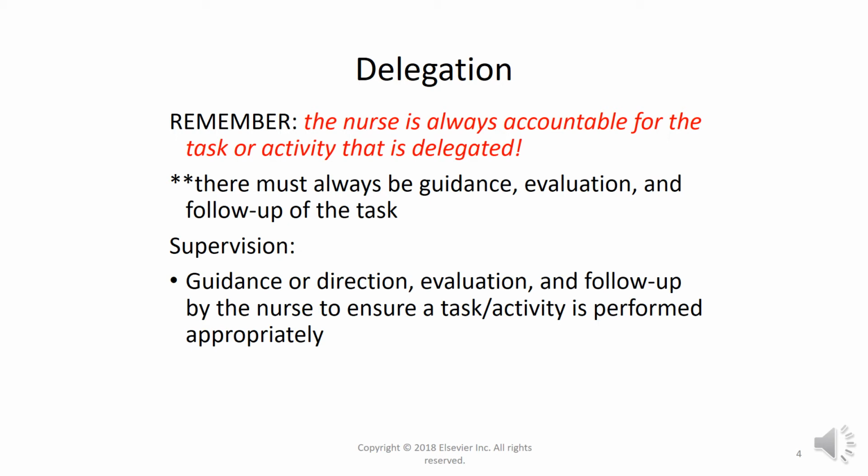we have to remember that we are accountable for any task or activity that we delegate to someone else. There always has to be guidance on how the activity is to be done. Then you have to evaluate the activity and follow up on any tasks that need to be done. So supervision is guidance or direction, evaluation, and follow-up by the nurse to ensure a task or activity is performed appropriately.